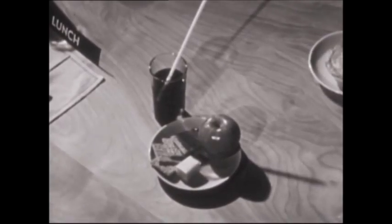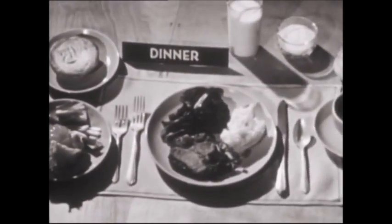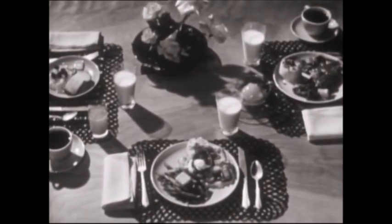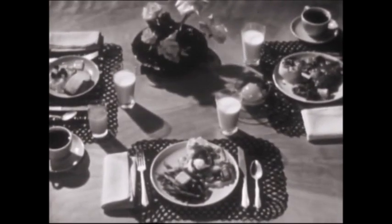But to lose at the desired rate of 1.5 to 2 pounds a week, she will have to adjust her diet to provide substantially fewer calories every day. Here are 3 typical meals from her reducing diet. Looks good, doesn't it? But this food contains only 1,400 calories, 1,000 less than before.